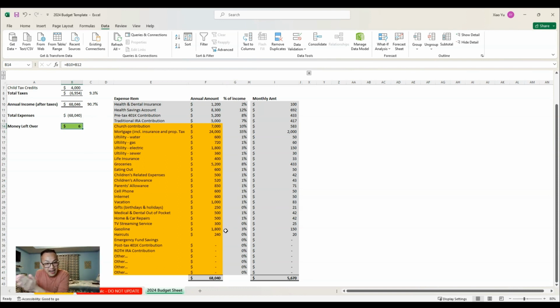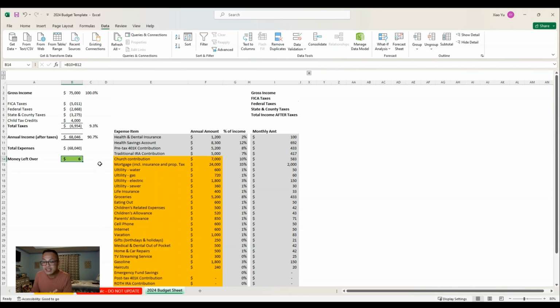After going line by line, this is why it's so important to go line by line and have agreement with your spouse. Because math never lies. You only have 68,000 to spend, and they're spending all 68,000. They're allocating it, basically giving it a purpose. Every dollar has a purpose. So now they have money left over of $6. They're in the green. Perfect.